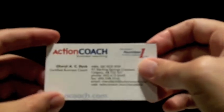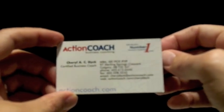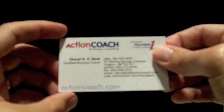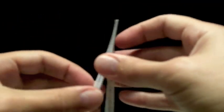Next one I'm going to show is Cheryl Dick's card here, which she's with Action Coach Business. What I like about this was originally when I first got it, I thought it was just a regular old card with some information on the back here. But in fact, I found out that it opens up with a lot of information about Cheryl and places to put notes. Which I think is a phenomenal way to promote yourself as well.